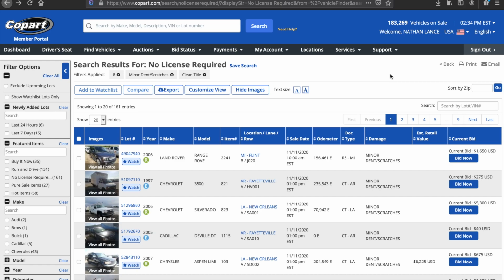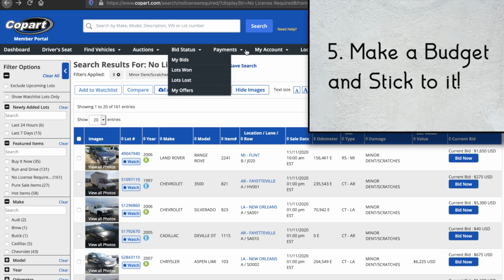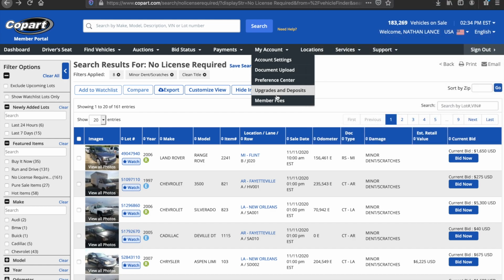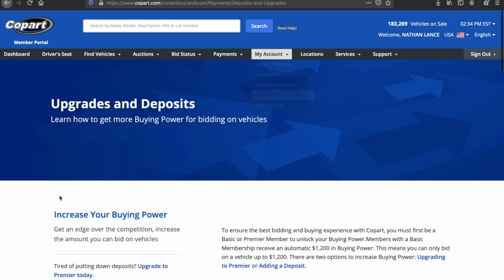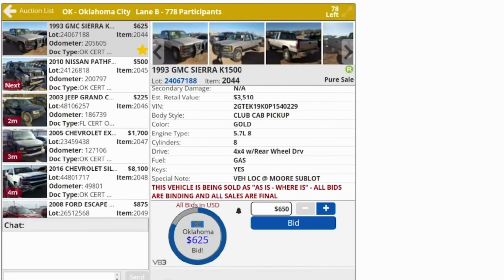Tip number 5. Make a budget and stick to it. Buying from Copart is basically gambling, especially when you buy sight unseen. So if you're looking for a project car or just want to get a good deal on a used daily driver, figure out the maximum amount you're willing to spend on this project and work backwards from there. When you find a car you're interested in, set a maximum bid amount and stick to it because it's pretty easy to get excited about bidding, excited about the car, and easy to get carried away.